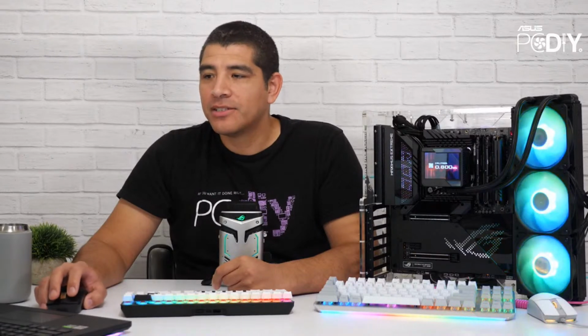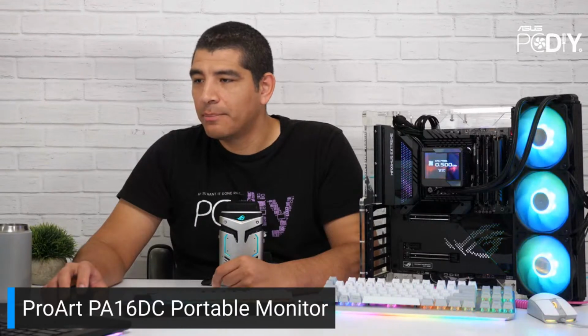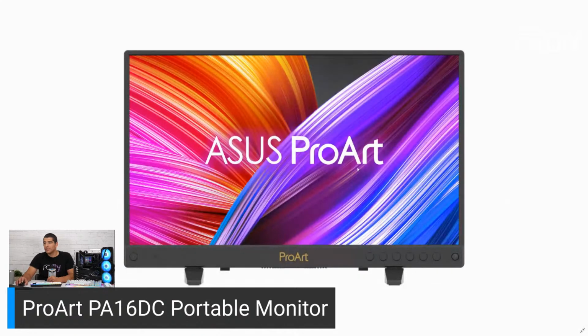So right here, this is going to be the brand new Asus PA16DC. This is one of our brand new ProArt series displays. We haven't had too many ProArt series displays. The first one was the PA14, which I really loved, with the integrated Asus dial and a lot of integrated functionality. It was really well suited for people looking for videography and photography work, who also wanted touch input level control. So we've been expanding these portable displays for people looking for color critical portable monitors.